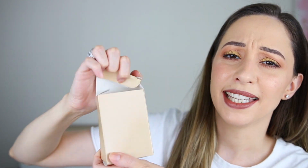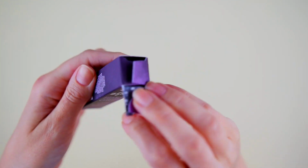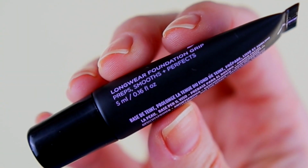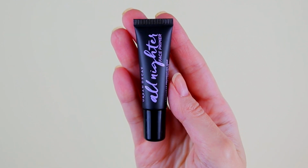Door number 5. I hope it is a lipstick. It's not. This one is the Urban Decay All-Nighter Face Primer. It can prep, smooth and perfect your skin. We have 5 milliliters. This is definitely a sample. It's not the mini product. Yeah, it is super tiny. Why do we get so many samples? Unbelievable. I have never used this one. It looks like a lip balm. Anyways, most likely I can use it twice. I'm gonna give this one as well to my Barbie.